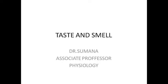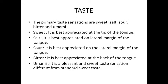So these are special senses. Coming to taste, the primary taste sensations are sweet, salt, sour, bitter and umami. Umami has been added recently.